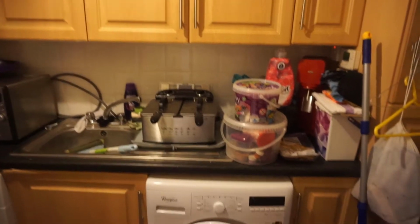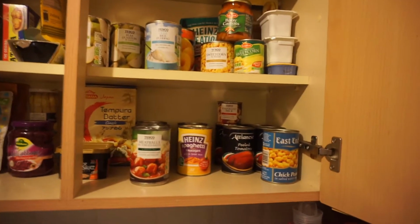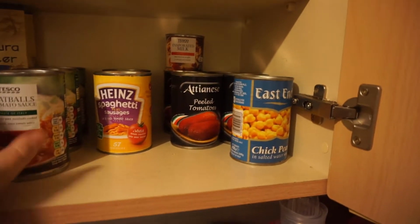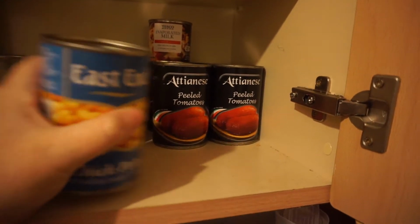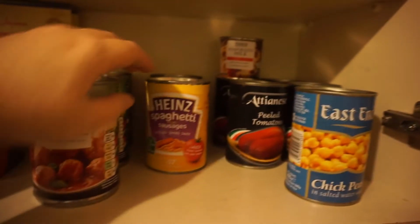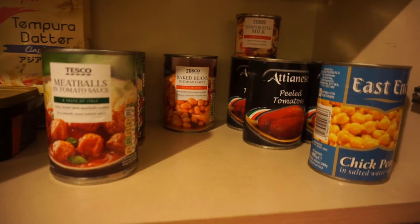Okay, so this is my utility room. So in this press here, just open these up and we'll have a look. Okay, so this is where I normally keep tins and stuff like that out here. So we've got some chickpeas and I think 4 tins of plum tomatoes and a lonely evaporated milk back there. Then we have spaghetti with sausage and some baked beans.